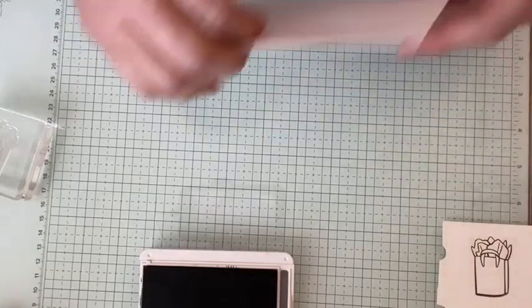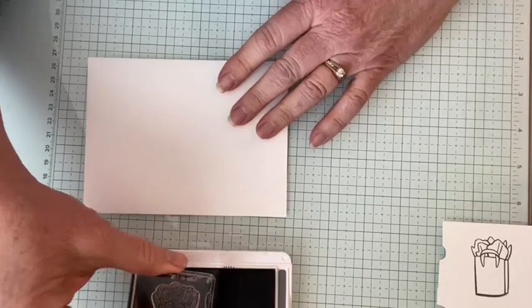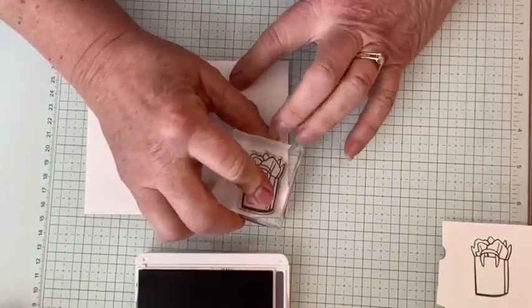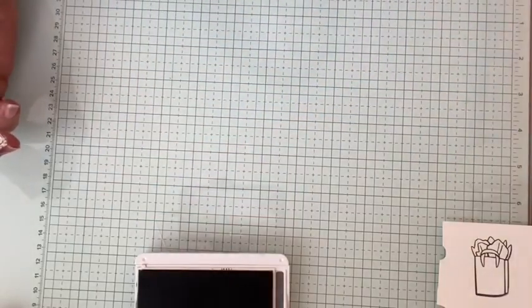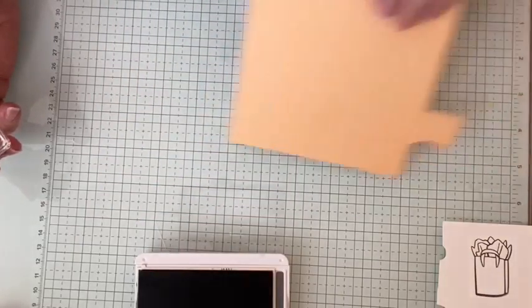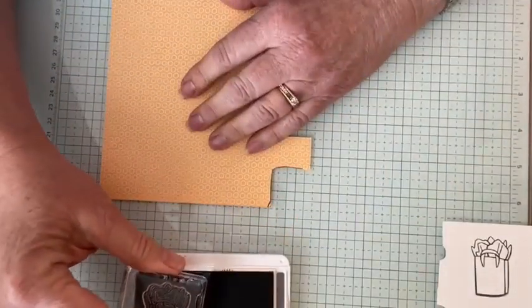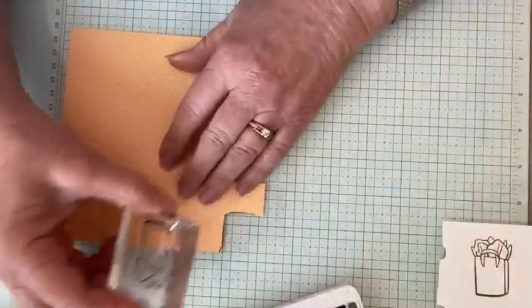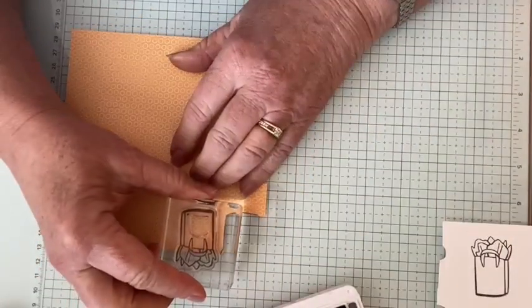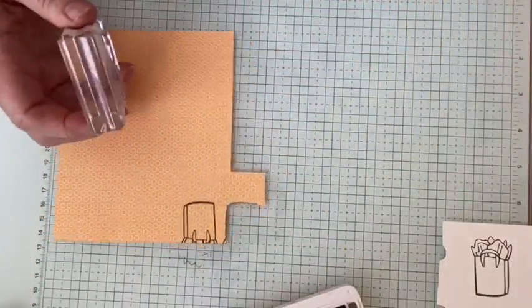All right, so the other thing I want to do before I forget is stamp our envelope with one of these cute little shopping bags. And then for the paper piecing, we're going to do this, but we only really need the bag. We don't need the top part.